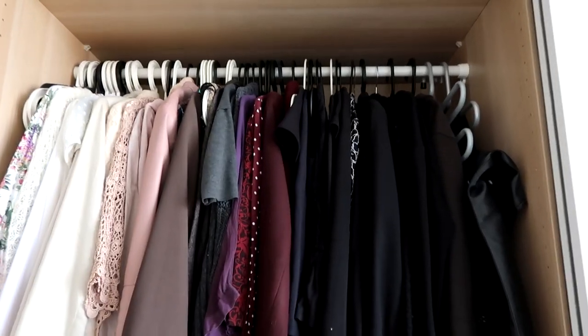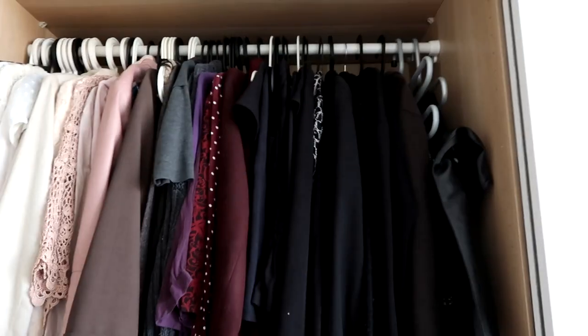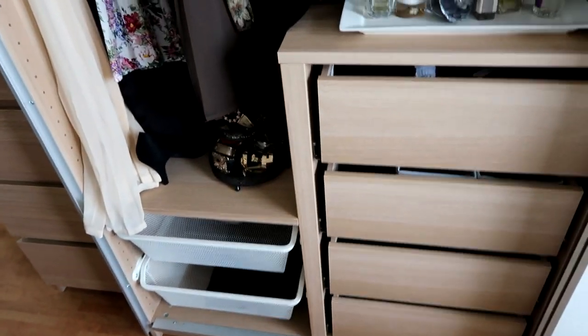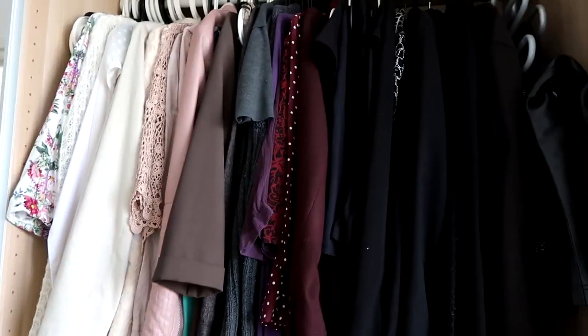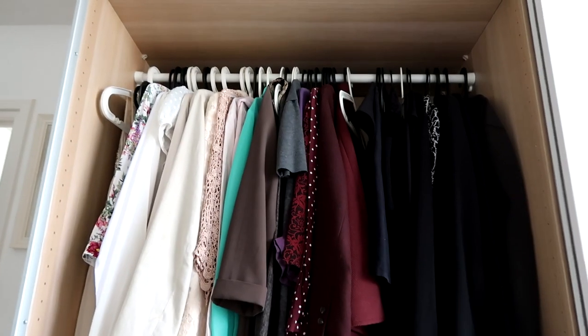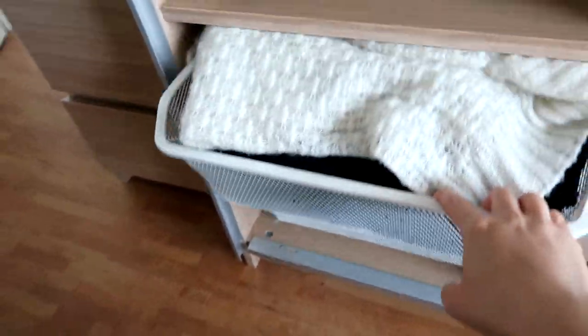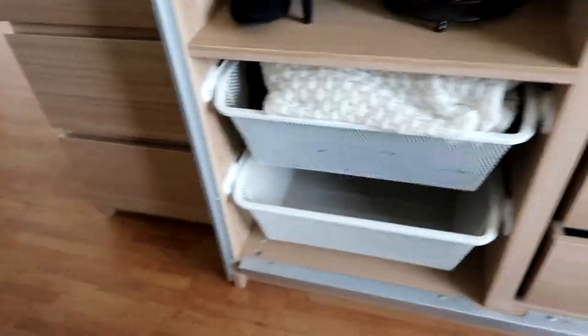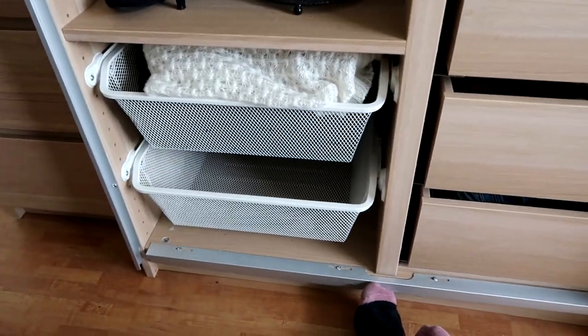Alright, so here's where we're at now, and actually, if I can, I would... Oops, sorry, falling over because I'm standing on the bed. If I can, I would like to move all of my skirts into one of these baskets, or maybe one of the drawers, just to free up a little bit more hanging space for actual tops and dresses. Alright, I've freed up a little bit more space there by putting all of my knitwear, I've consolidated all that to this one drawer that I can just reach for if the weather does get colder.